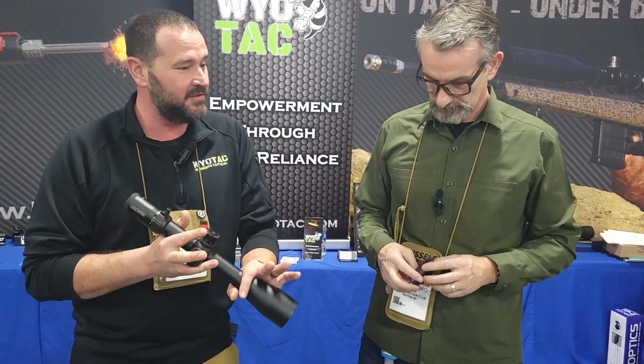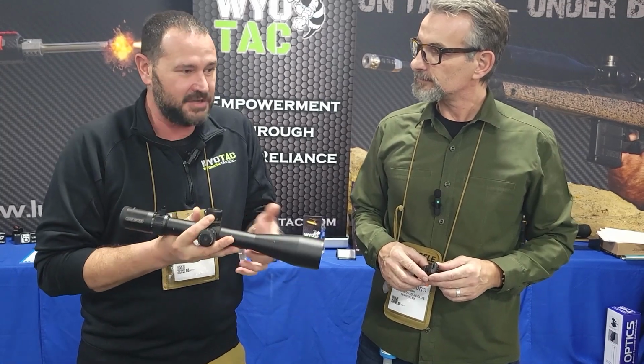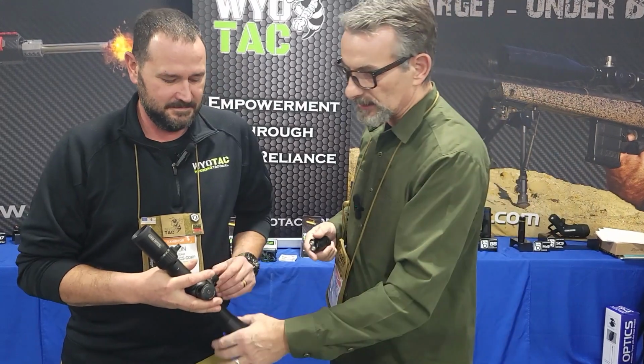Yeah. This is fully aluminum tubing. This is ED glass, Japanese. This is the highest quality stuff that you can get, but it's just at a price that is actually what it should be. Yeah. Awesome. And then the last thing I was saying before, they also provide a light. And again, it works really well and it's very affordable.